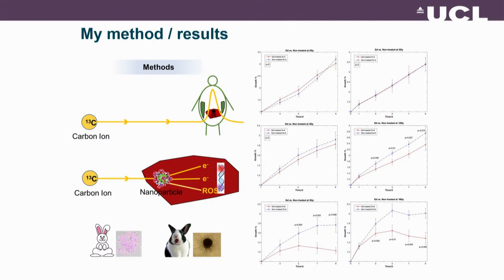And combining that with nanoparticles, which I'm not sure if Bill mentioned, is when a radiation beam hits a high atomic number nanoparticle, it releases a string of secondary electrons and reactive oxygen species that therefore go on and damage the tumor cells even more. So then again, it is localizing the dose into the tumor and sparing the healthy tissue.